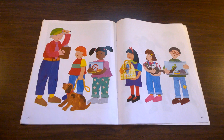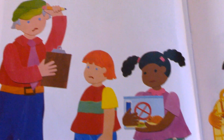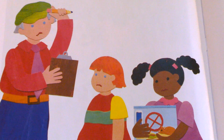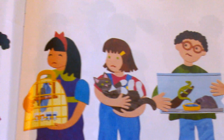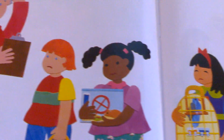Look at the judge's face. Do you think it will be easy or hard to decide which one of these pets is the best? Look at each kid's face. How do you think they're feeling as they wait to hear who the winner is?